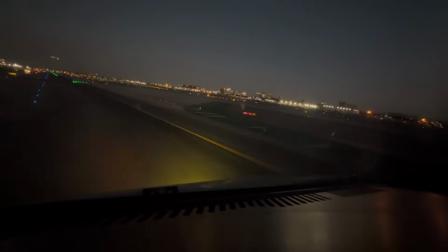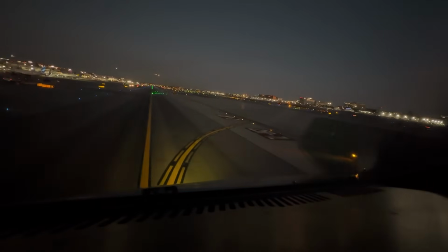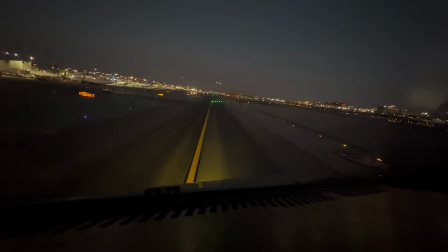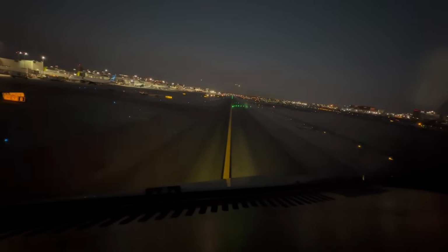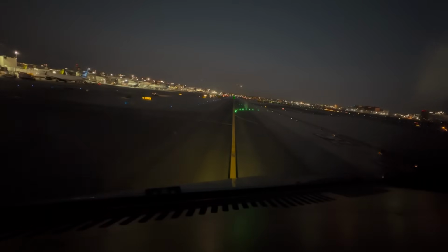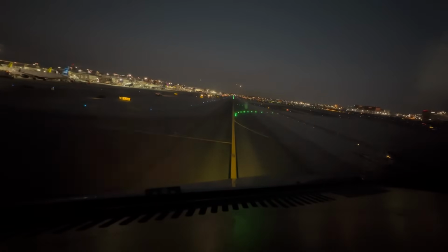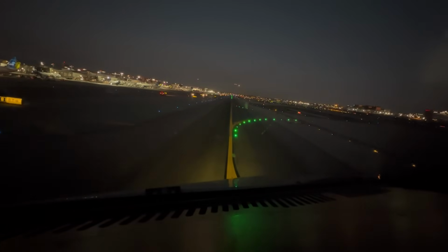Good evening, Alaska 1413, clearing 25 right at Juliet. Alaska 1413, LA ground, taxi via Bravo Charlie 8 to the ramp. Bravo Charlie to the ramp, thanks, Alaska 1413. Alaska 1413 at the top of the alleyway, give way to company. Okay, we'll give way to company, Alaska 1413. Alaska 1464, are we pushing? Yeah, we're pushing 1464.